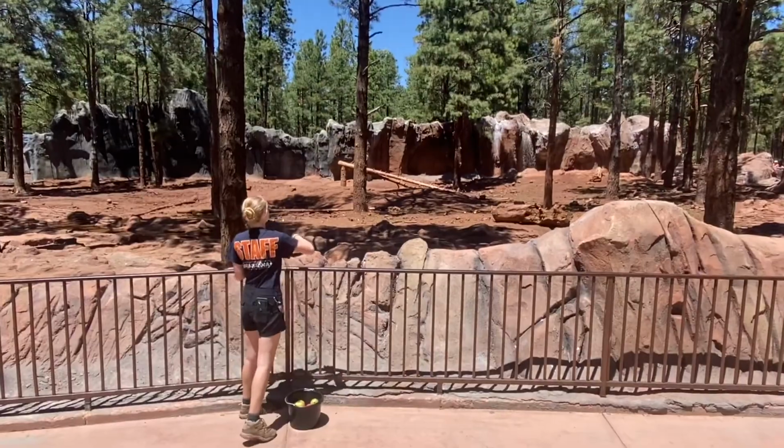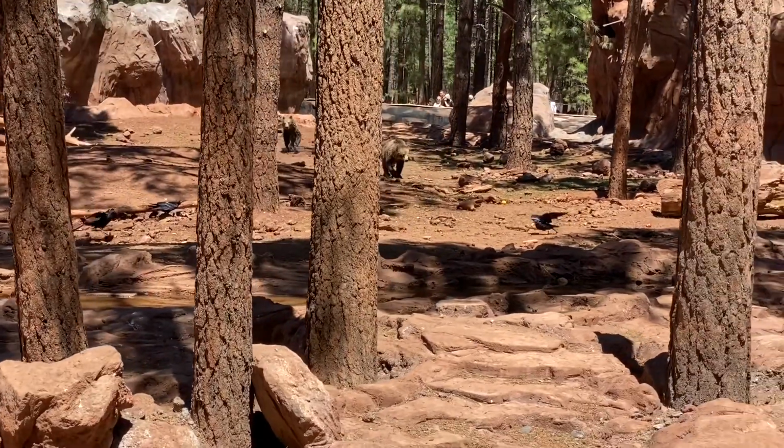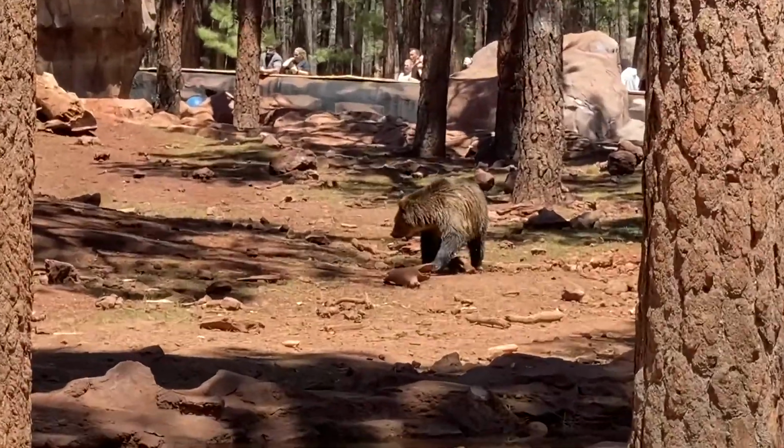While we were watching the bobcats, a staff member came to feed the bear. That's one way to stop a bear fight. Just give them food and they'll forget all about it. Hey bro, that's what mom does when we argue. It does work.